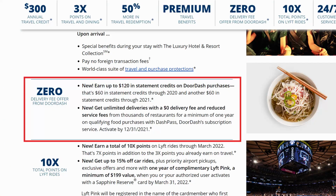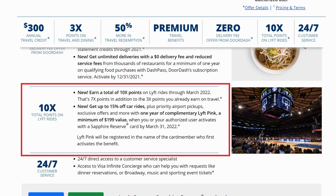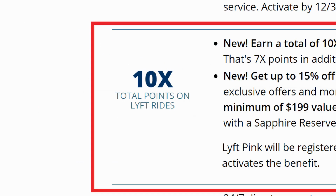You get access to 1,000 airport lounges. You also get the new DoorDash credits, which is a $120 value, basically $60 in 2020 and $60 in 2021. You also get Lyft Pink, which could be valued at basically $240. You're getting that membership service, Lyft Pink, and then you also get 10 times on Lyft rides. So that's huge, to be able to get 10 times there, to be able to get $240 worth of value. So the Chase Sapphire Reserve changed substantially. It's a huge perk. They have a lot of perks to them.